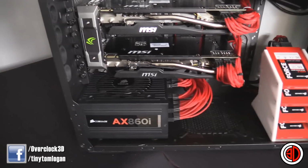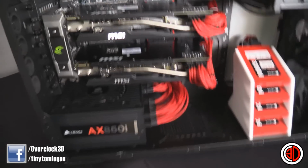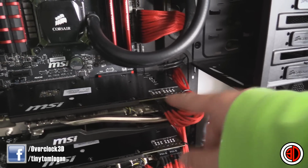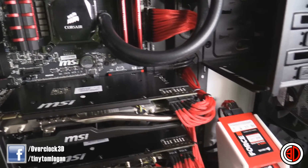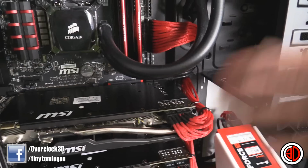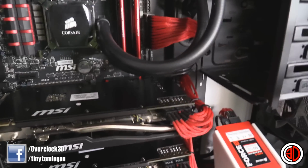In the bottom there's the AX860i with the Corsair red individually braided cables. A lot of people have said the cables for the graphics cards aren't particularly tidy. They're daisy chain ones though. I don't know whether I should use individual ones and make them look tidy. Maybe it'd be something I need to play around with.